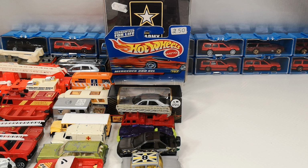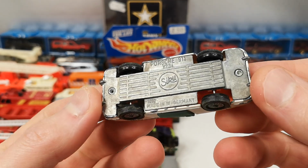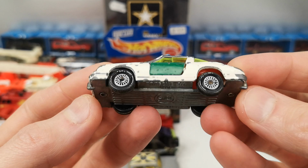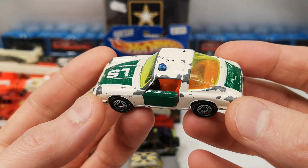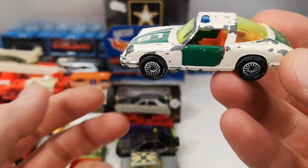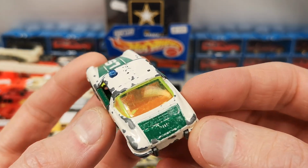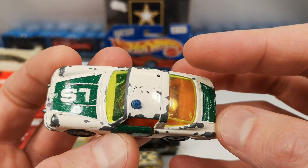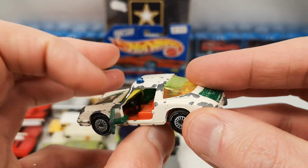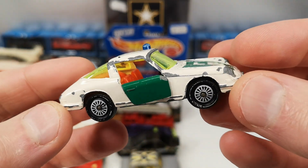Then the next seller. Not sure why I bought this one. This is a Porsche 911 by Siku, made in West Germany, metal on metal. Probably because it was kind of cheap, you know, €1.50, and because it's a Porsche 911 in a police livery, a German Polizei livery. Missing the antenna, you can see the hole there, but it does have the cherry on top. Opening doors, two-tone interior, red and black.